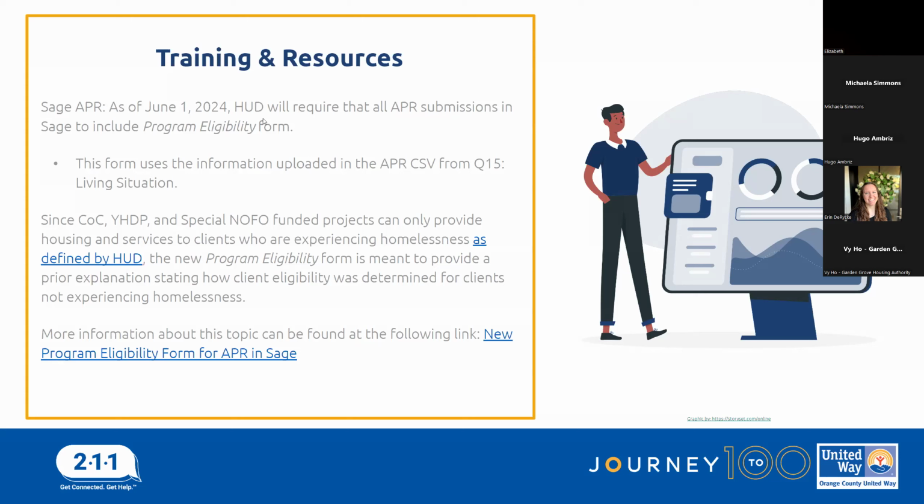A resource we wanted to bring back up to everyone's attention as agencies are completing their SAGE APR report. We did go over this material during July's meeting, but we wanted to bring it up again so that as agencies are completing their SAGE report, they can review the new requirement.